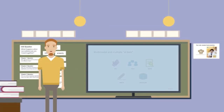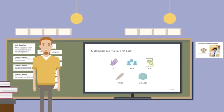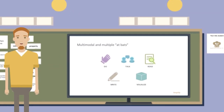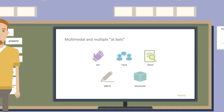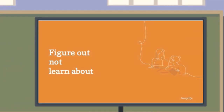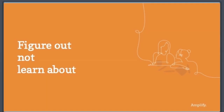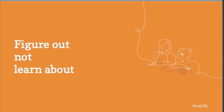As you can see in a few lessons, Lauren the learner gathered evidence with the do, talk, read, write, and visualize process and gained a deeper understanding of matter and molecules. So now let me show you the components of the program that make Amplify Science so easy to teach and having all students figure out, not learn about, science.